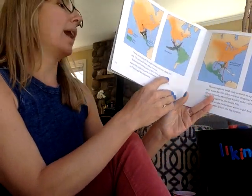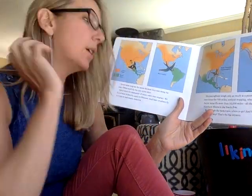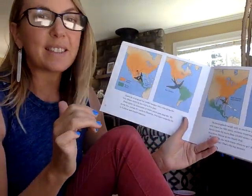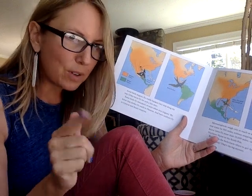Hi, we're going to continue learning about migration. So, yesterday I read the beginning of this book, How Do Birds Find Their Way? And we talked about two reasons why birds might migrate. One is for warmer weather, one might be for more resources or more bugs and food to eat with less competition. So I'm going to read the end of this book, and then you're going to do an activity that's all about competing for resources.